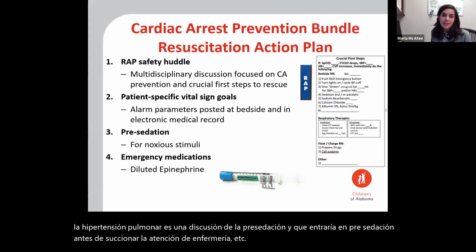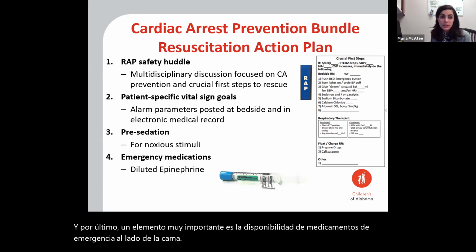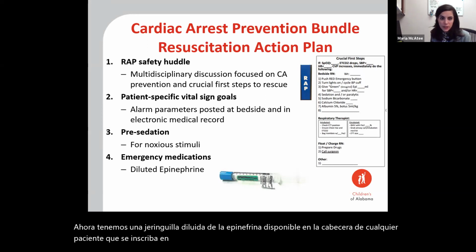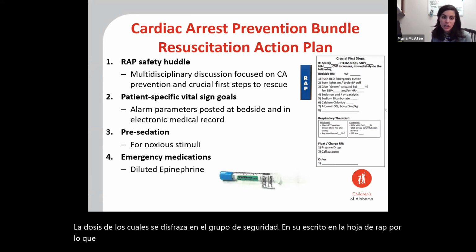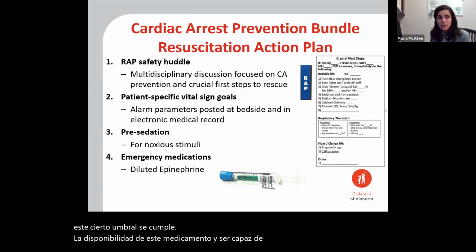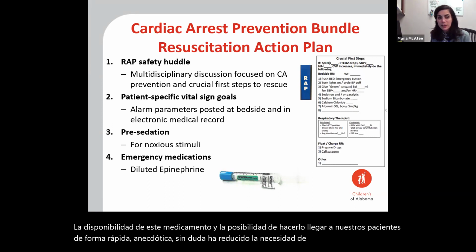And lastly, a very important element is the availability of emergency medications at the bedside. We now have a diluted epinephrine syringe available at the bedside of any patient who is enrolled on RAP. The dose of which is discussed in the safety huddle and is written on the RAP sheet, so the nurse knows exactly how much of this diluted epinephrine she should give if a certain threshold is met. The availability of this drug and being able to get it to our patients quickly, anecdotally, has certainly reduced the need for chest compressions in several patient scenarios out on the unit.